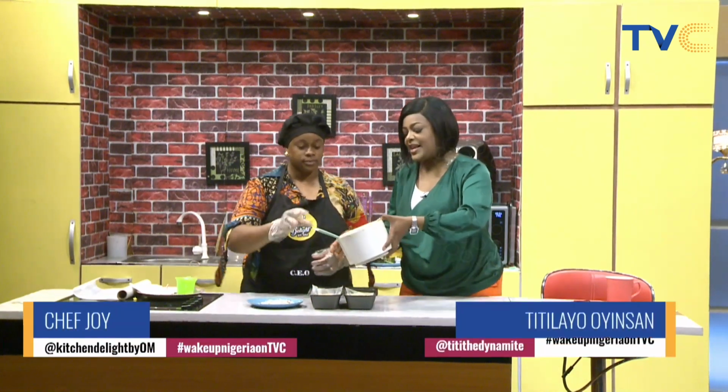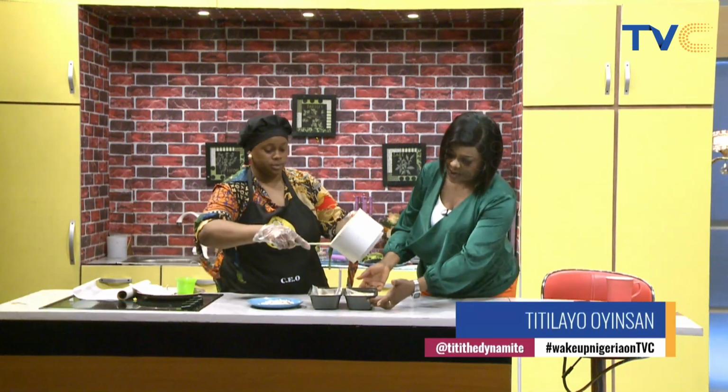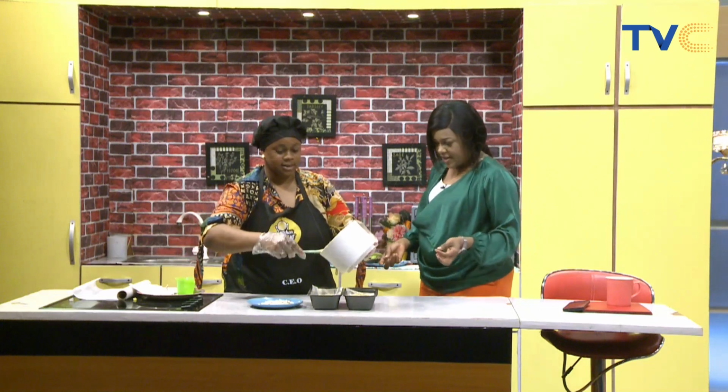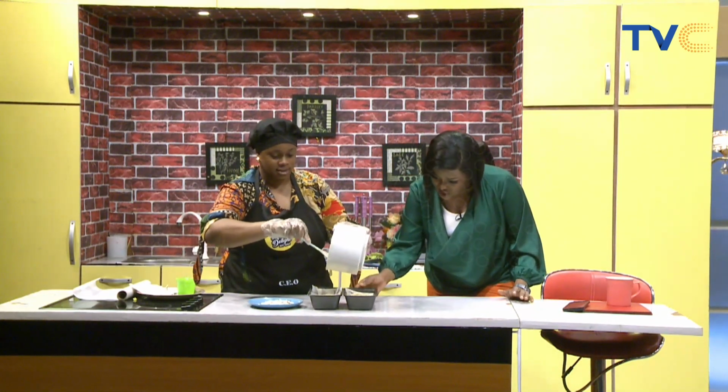So we are well on our way to having our banana bread get into the oven. Chef Joy, I love these bread pans, by the way. Thank you. You know, I've seen the foil type. I've seen the locally made ones as well. Yes. But these are really strong aluminum.